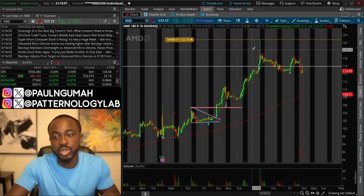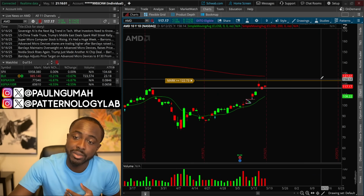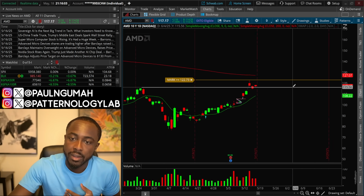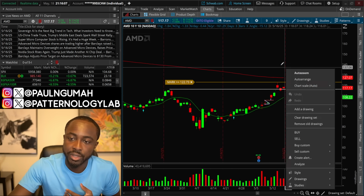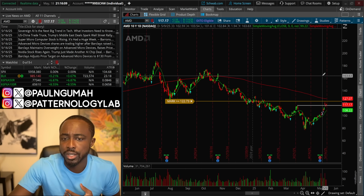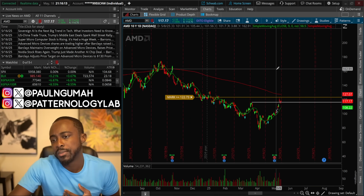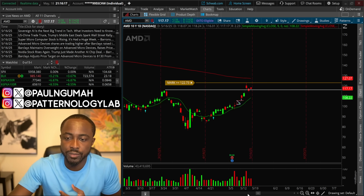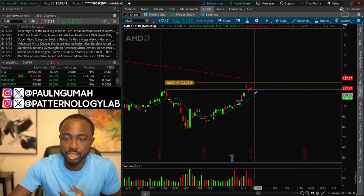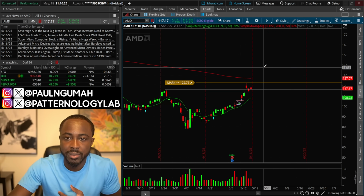I have an alert at 122. How long are we going to trade under 122? I don't know. But the day that it breaks above 122 is the day that we're going to try to aim for 131. But for now, again, keep it on your watch list. The candles are going to get smaller. The volume is probably going to diminish. It's going to trade sideways for quite some time.